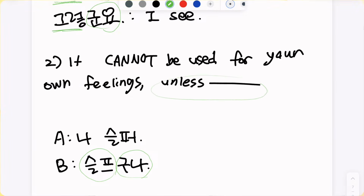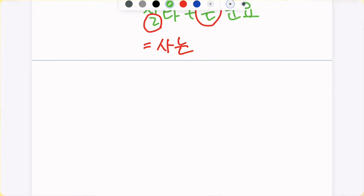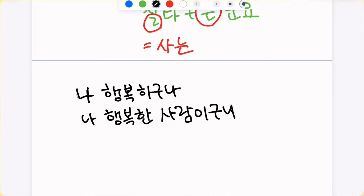And so let's go back to this unless part, guys. So it cannot be used for your own feelings unless it's a context where you have never thought of yourself as a happy person, but then one day you realize, hey, actually, I've been happy all along. Then you can say, 나 행복하구나. 아니면 나 행복한 사람이구나. I'm a happy person. 사람이구나. In this case, you can use it to express your emotions, but notice that it cannot be used for expressing your immediate feelings. 그런 건 아니에요.